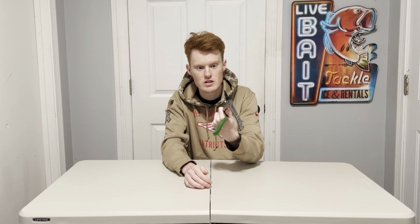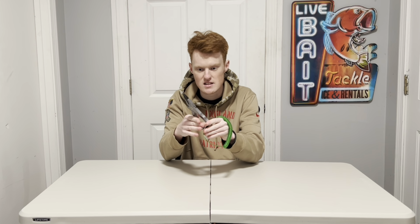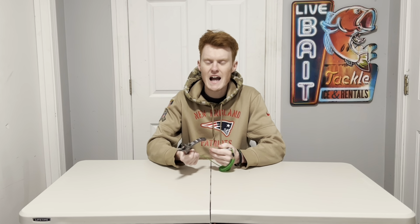These things have taken a beating. I really like them because there's really no major rust showing or anything like that. It's just as good as the day I bought it. Pliers are probably one of the most important things for any kayak angler specifically, because you don't have a lot of area to move around. If you're on a boat or anywhere else, you can move around, spread out, and control that fish better. But on a kayak, it's a little bit different.